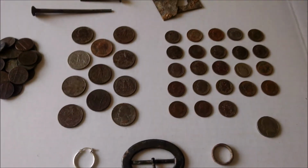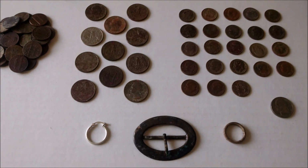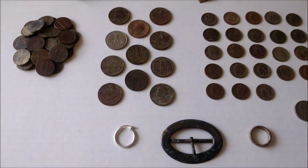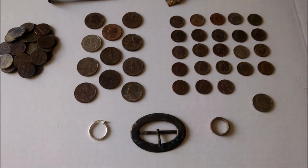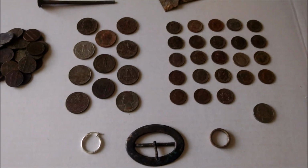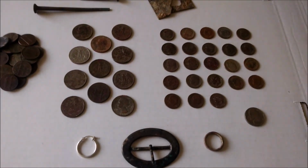So anyway, enough of my jabbering. I'll get on to the finds. Now, I found probably 3 of the quarters at the 1908 property, probably 9, maybe 7, 8, 9 dimes.